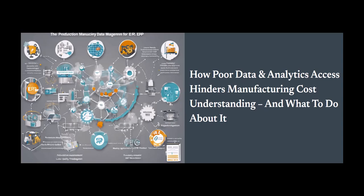To make matters worse, there's a skills gap that compounds this technology challenge. Effective manufacturing cost analysis requires a unique blend of skills: statistical analysis, process engineering knowledge, cost accounting expertise, and technology implementation experience. It's rare for organizations to have personnel who possess all these skills, and many struggle to build teams that can collaborate effectively across these different domains.